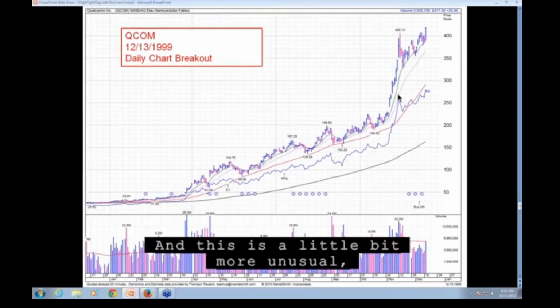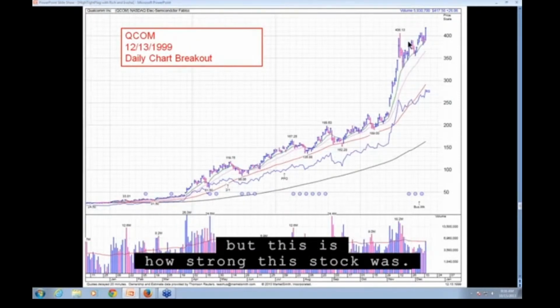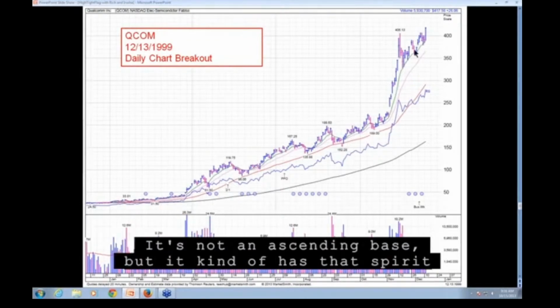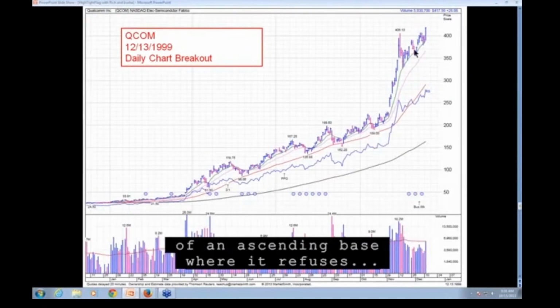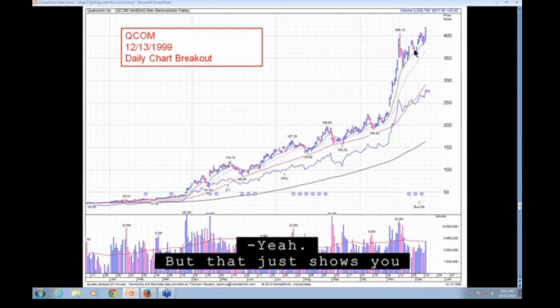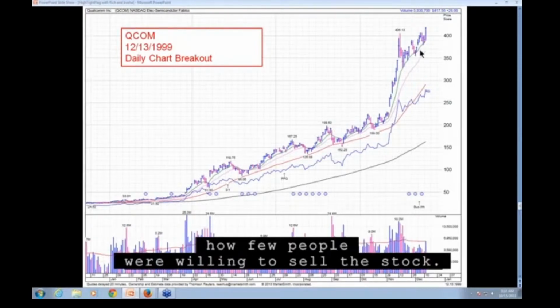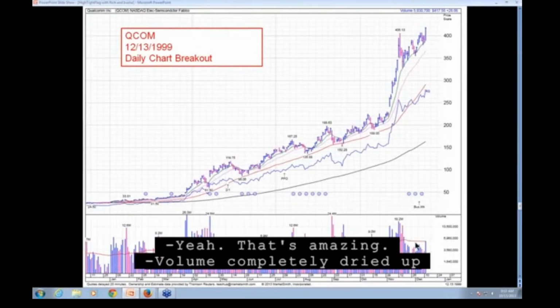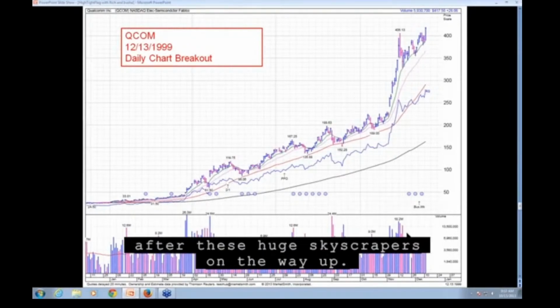And this is a little bit more unusual, but this is how strong this stock was. It refused to make a lower low during this time. So it's almost like it's not an ascending base, but it kind of has that spirit of an ascending base. It's kind of wedging higher in the flag. Yeah, right. But that just shows you how few people were willing to sell the stock. Look at the volume here in the flag area. That volume is amazing. Completely dried up after these huge skyscrapers on the way up.